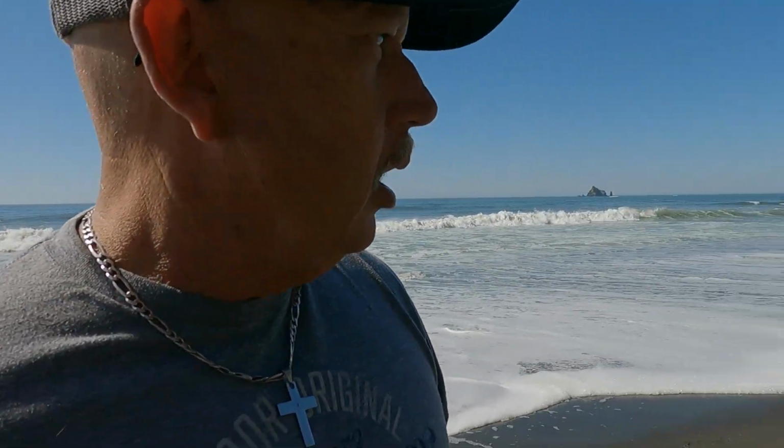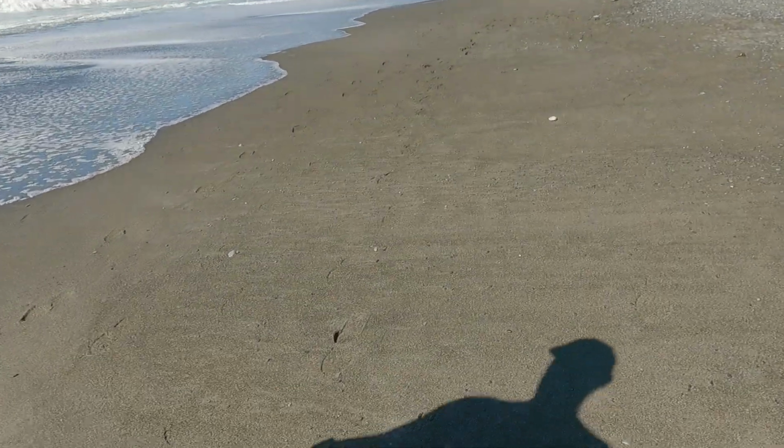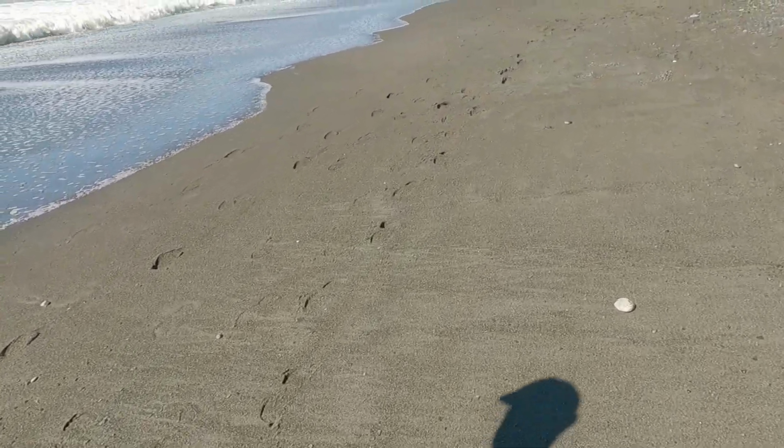And then hopefully we can see the hole in the rock. Right, because if it's high tide, they say you don't really see it. They say it's not really worth the hike. And a lot of naysayers say, it's the worst hike I've ever been on. But you know what? It's beautiful. How do you refute this? Yeah, look at this. Exactly. Yeah, it's a little tough, but now we're on some sand, so this is good.